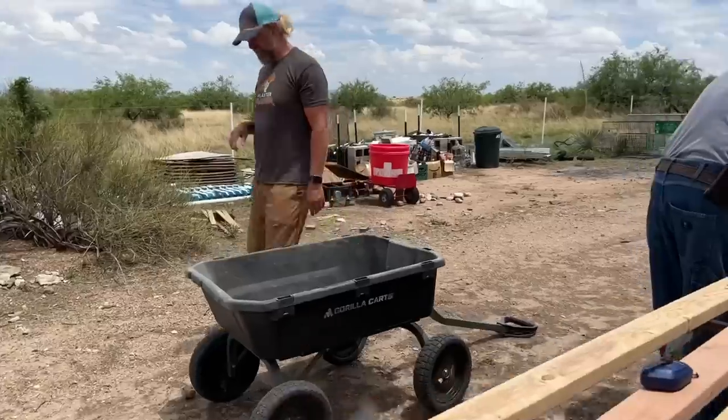We got the gravel laid, so now we're back to the garage. We're gonna go ahead and rip these 2x4s in half with our circular saw because I don't have a table saw. I usually go down to the neighbor's and he does it for me because he's got a nice table saw. It's a lot safer that way. But my dad is convinced that we can do this safely, so I'm here to learn.